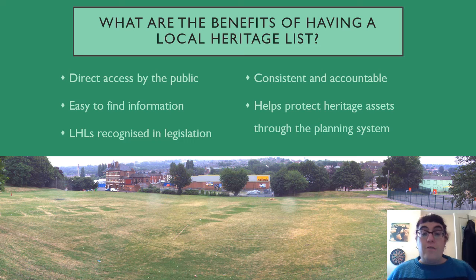Local heritage lists are also recognised in legislation as well, which makes them really important. So it's not just a list of places that we quite like. This is actually places that have been recognised as part of legislation and within the planning system, and that these places will then be protected as a part of that. So it's not just a case of being somewhere that's quite interesting, it's a place that is now recognised in law. It also means that the local heritage list is consistent and accountable.